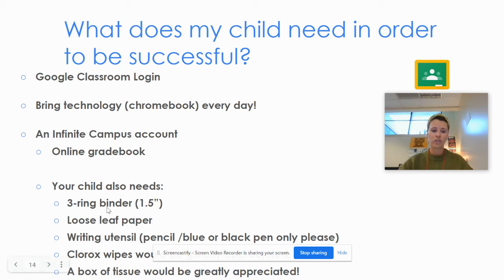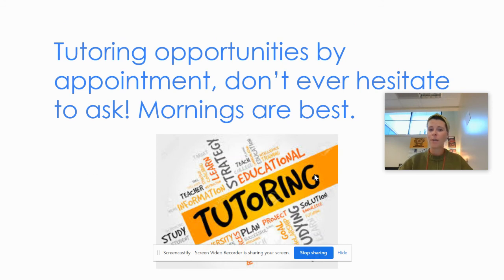It's also great if a student can bring a 3-ring binder, paper for that 3-ring binder, a writing utensil every single day, and then we really love Clorox wipes or a box of tissues to add to the class supplies. Please and thank you. Tutoring opportunities are by appointment. Don't ever hesitate to ask me. Mornings are best for me, but I do ask that students just communicate their needs and we will always come up with a plan. I'm here for you, so please don't ever hesitate to ask for extra support.